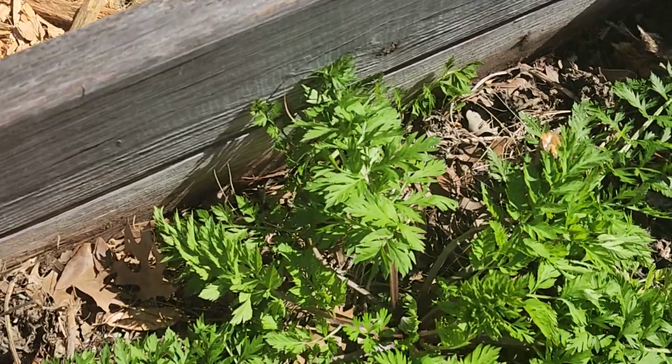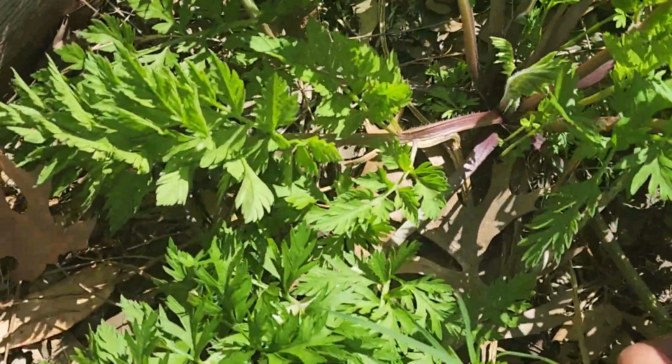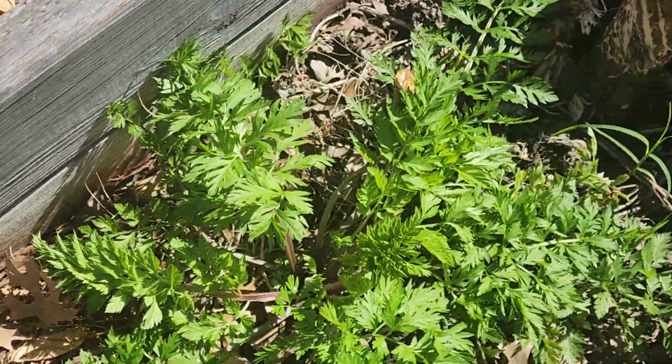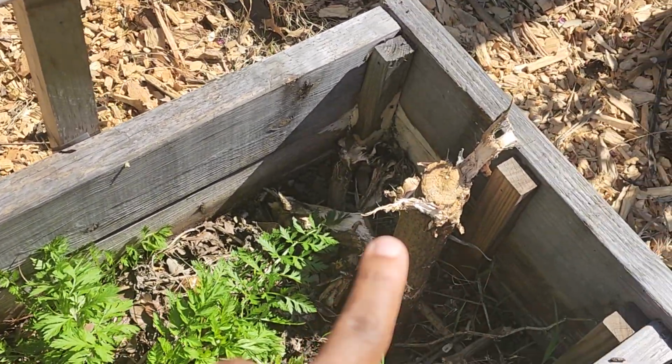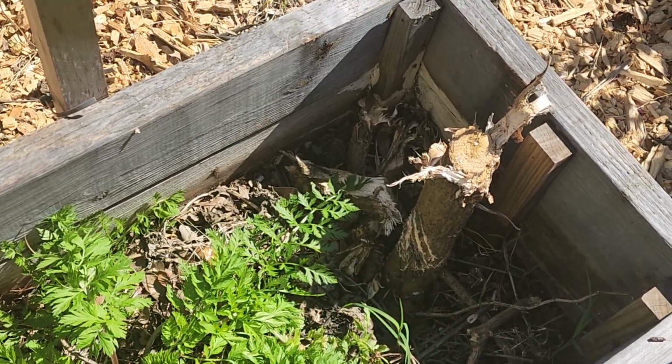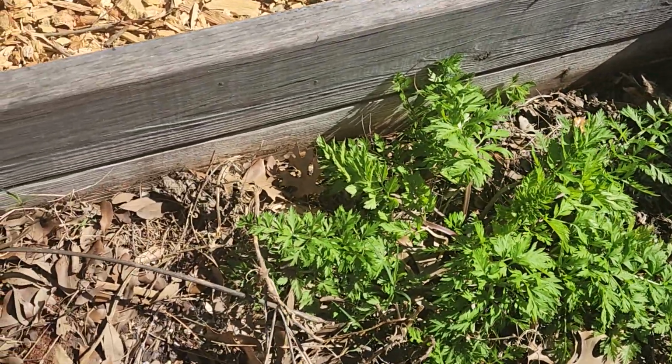This is my 1 carrot that I'm saving for seed. I want him to go to seed, and so this is his space. Like, he is written into my plans to stay right there. Still trying to chop this thing down, and I need to put more food scraps and soil and stuff right there.